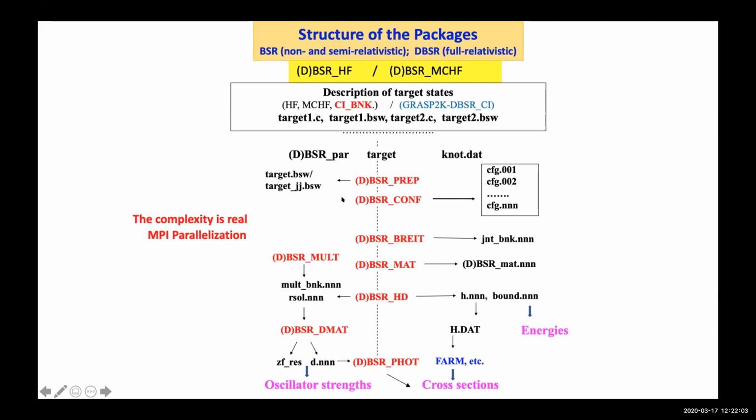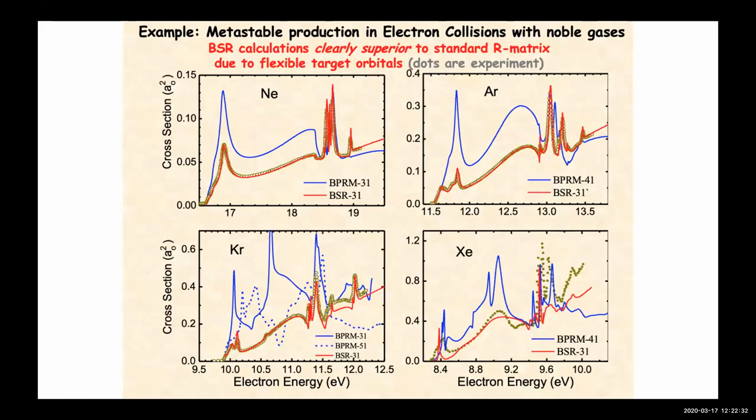And so the software, of course, all these application software were developed over tens of years. Some are a little bit more modern, some have legacy. And this BSR application uses MPI for parallelization, and it uses both real and complex number mathematics, and so on and so forth. And there are some results, very briefly. Just focus on the solid red line and these circles, which show that the results match with the experiment. In this case, for electron collision with noble gases: neon, argon, krypton, and xenon.